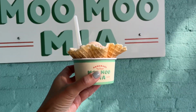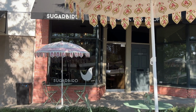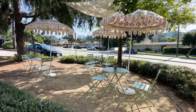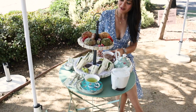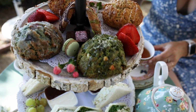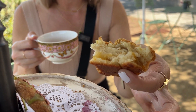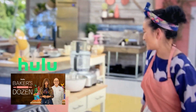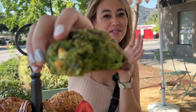Here is our list of 5 things you can do in Montrose. Sugarbird Cafe. This adorable little cafe specializes in unique flavored scones. With its enchanting atmosphere and friendly staff, it's no wonder that it was recently featured in the LA Times as one of the 15 best places to sip afternoon tea in LA. They have inventive flavor combinations, and you must try the premium jelly-filled scones, which was featured on Hulu's Baker's Dozen. We enjoyed every sweet bite, and our favorite was definitely the matcha scone.